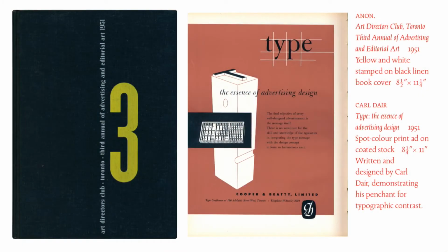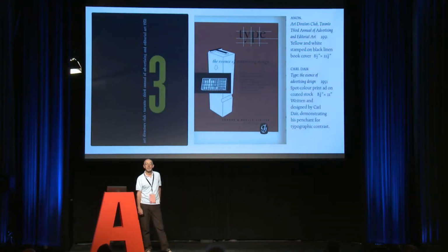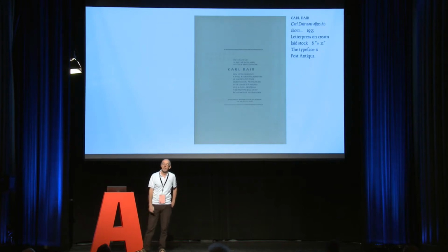At the back of the annuals was a section of very splashy, showy trade ads from suppliers such as photographers, illustrators, and typesetters. This is an ad that Dair wrote and designed for Cooper & Beattie, and he also created the cartouche logo at the bottom for that company. It shows the complexity of his layout and his penchant for contrast. You'll note the headline in all lowercase Baskerville italic, and compare that with the signature in Futura extra bold capitals, letter-spaced at the bottom.